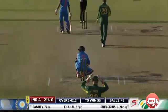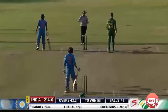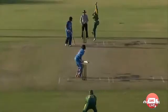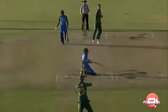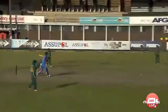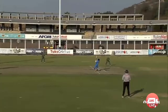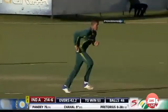Just extracts a little bit of bounce there, goes past the bat of Chahal. As we have a look at the delivery, just a normal seam-up delivery. Almost looks like it just went through the top of the surface. Very effective delivery there. Slightly unlucky not to get a faint edge through to Klaasen.